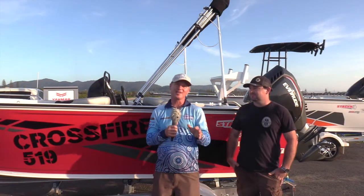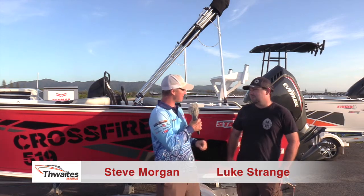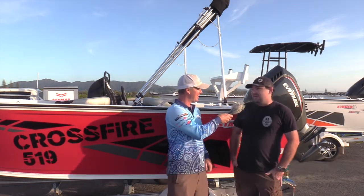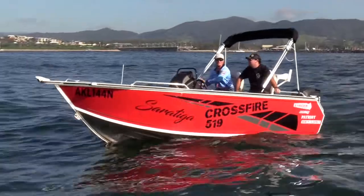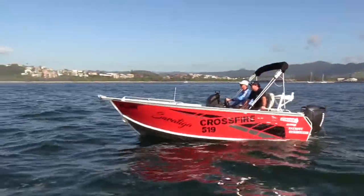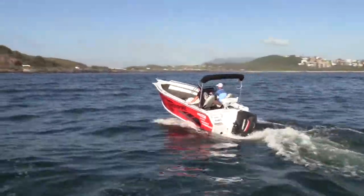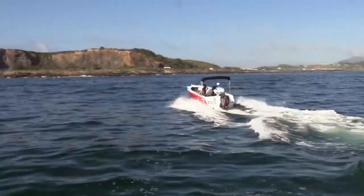So this is the second Crossfire that we have today. It's Luke Strange's, and Luke, this is only a brand new boat to you, mate. Only had it on the water once so far. Yes, it is. It's only a couple of months old. It's been a great experience to have this so far. And I'm looking forward to enjoying more times out on the water. Yeah, well, we look forward to maybe putting a few more hours on it for you today.